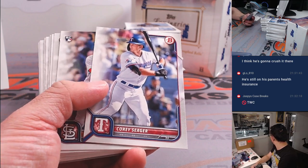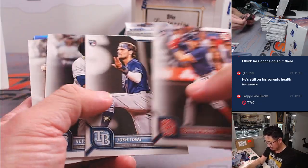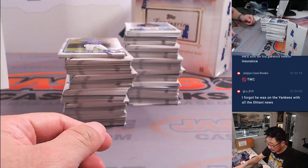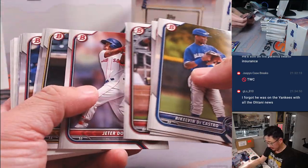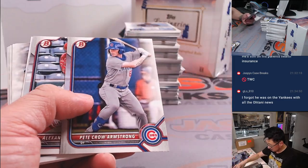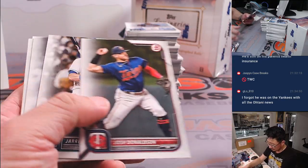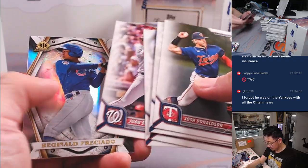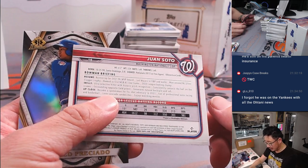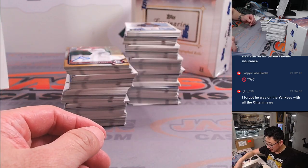I think Teddy just likes looking at apartments. He's not really gonna move. Speaking of Juan Soto, there he is. His birthday, he's not even turning 26 until this October. It's crazy to think about.